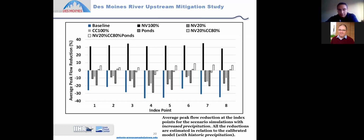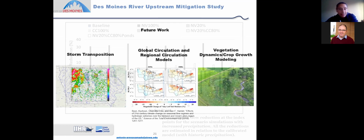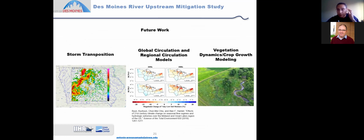So of course, the take-home message here is that if we believe in all the assumptions and the model is giving us an idea about what can happen with that 20% increase in heavy downpours, a lot of work needs to be done, I guess, to make a more resilient watershed throughout the state. So that is that. And this is my future work. This is my last slide. Hopefully I'm doing fine with time.